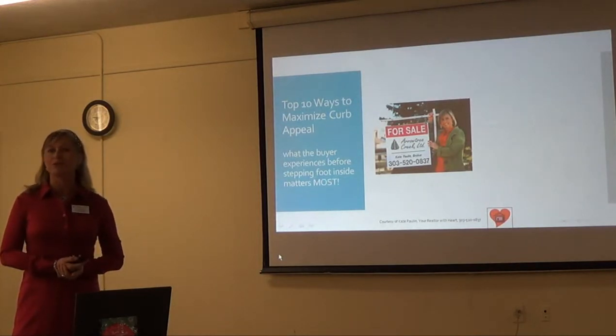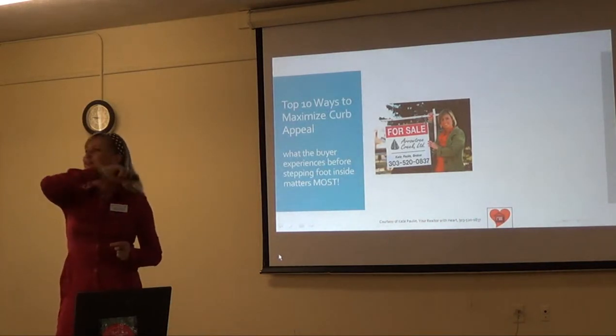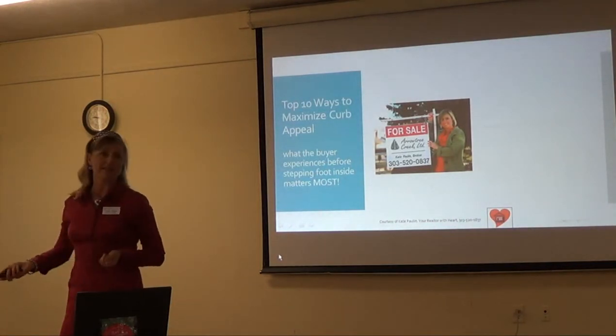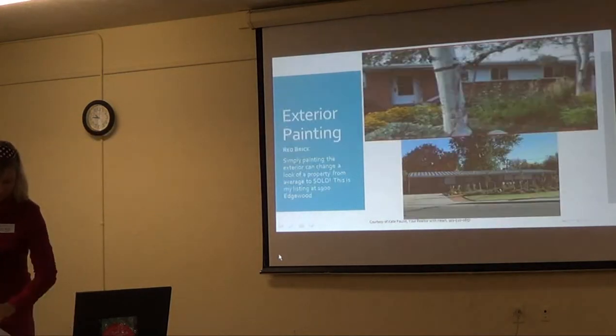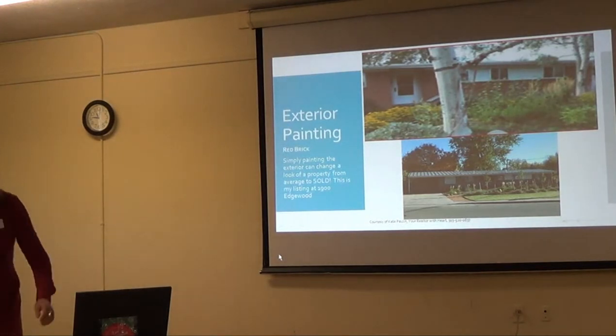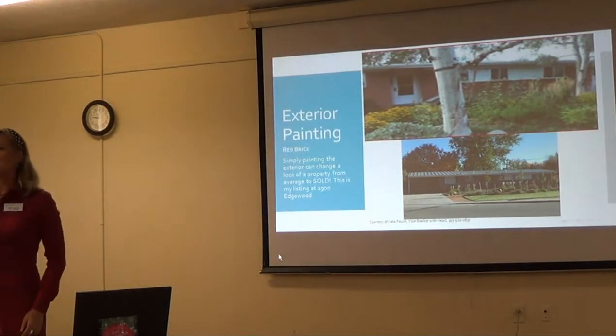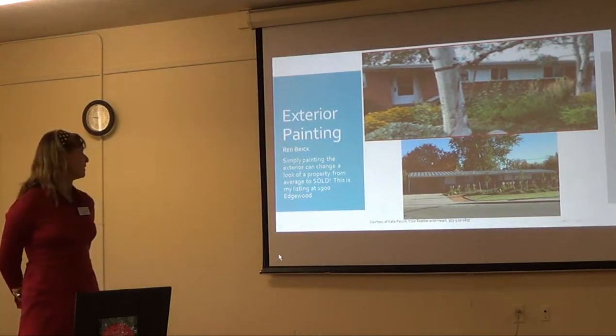If you have an old viney type thing that's going across the whole living room and it's got three leaves hanging on it, that's probably not the plant that we want to use. We all know what we're talking about there. So here's an example of a way to spruce up the appearance of a property without actually having to spend a lot of money doing it.